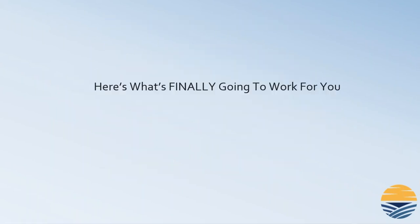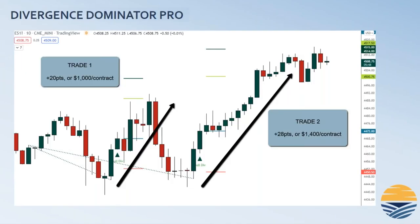So here's what's finally going to work for you. Here's what's finally going to help break your habits of trading the old way and get you started being able to trade the proper way, the profitable way, where you have a plan and you have the process. So you can capitalize on setups like this.